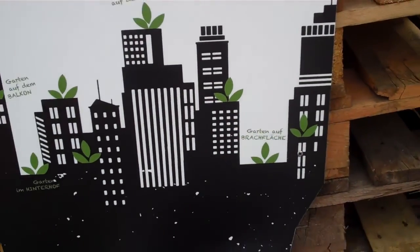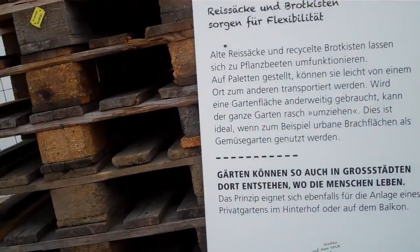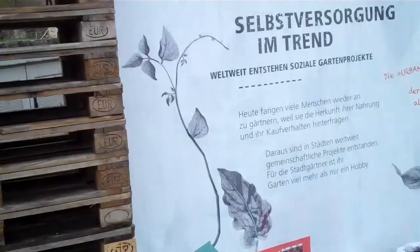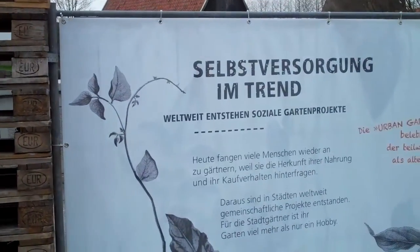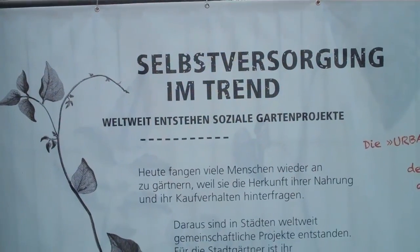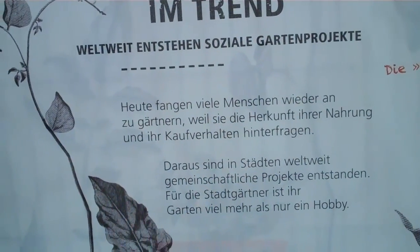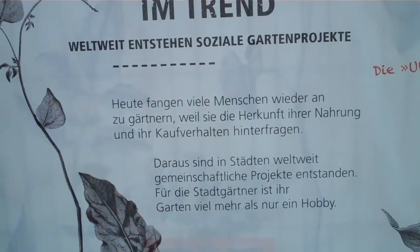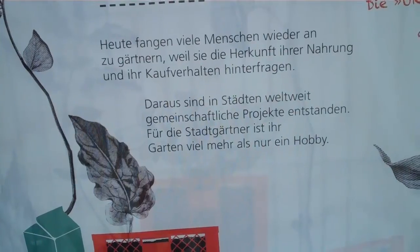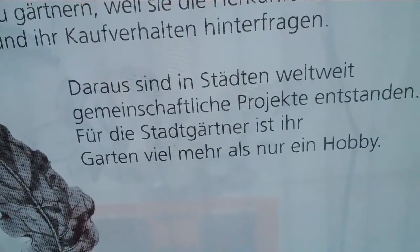I'm not sure what Brockfriek is, but I think that means self-sufficiency is the trend, but I'm not sure. Yeah, that's what they're talking about. It's more. The garden is much more than a hobby.